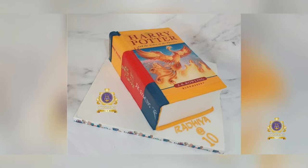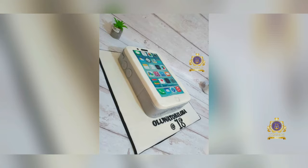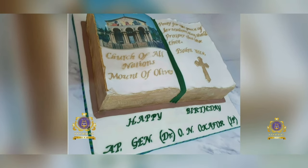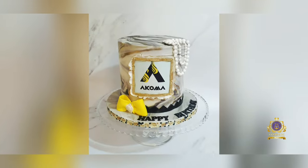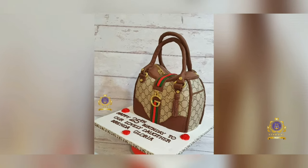The three main benefits of investing in your own edible printing facility if you are a baker are cost effectiveness, time effectiveness, and of course convenience, which means you can print in the convenience of your own home at any time during the course of the day. Prior to getting more confident on that, I used to pay a lot of money to cake shops to get these edible prints done.